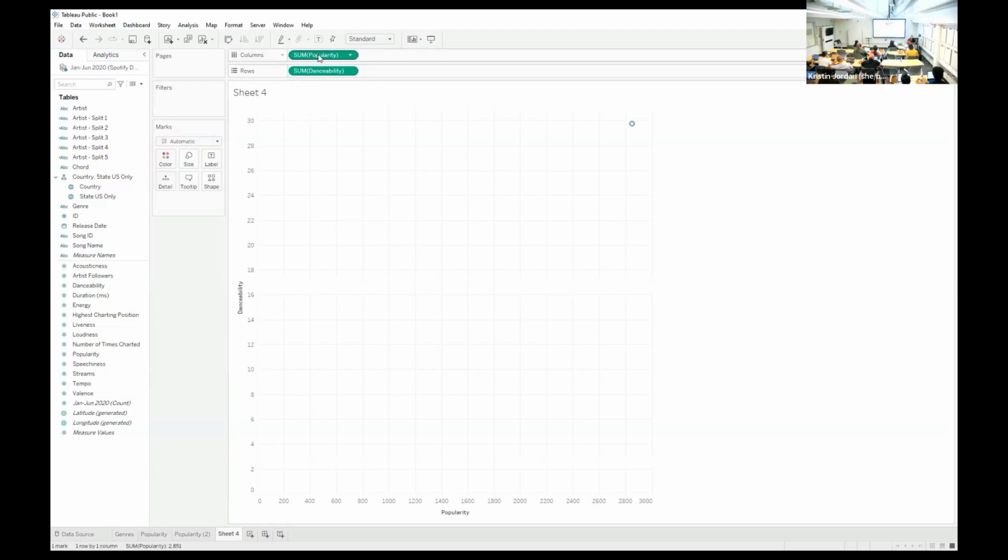So far, what it's telling us is the sum of the popularity score relative to the sum of the danceability score. That's useless, okay?